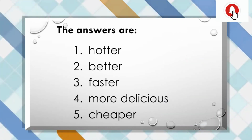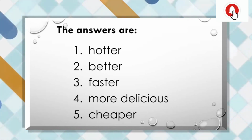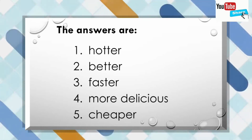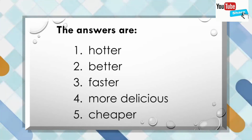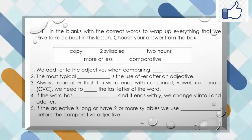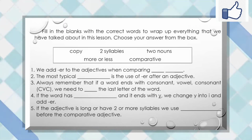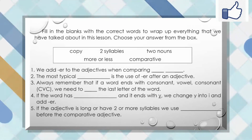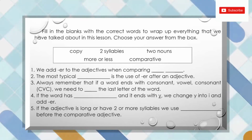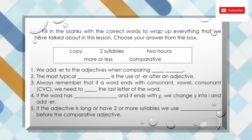The answers are number 1, hotter, number 2, better, number 3, faster, number 4, more delicious, and number 5, cheaper. Fill in the blanks with the correct words to wrap up everything that we have talked about this lesson. Choose your answer from the box. The words inside the box are copy, two syllables, two nouns, more or less, and comparative.